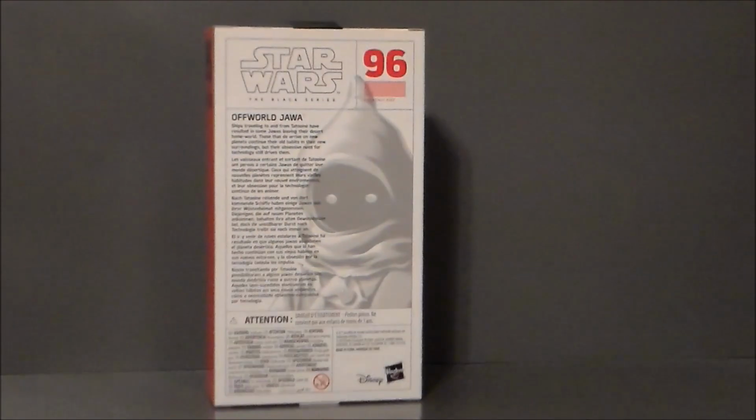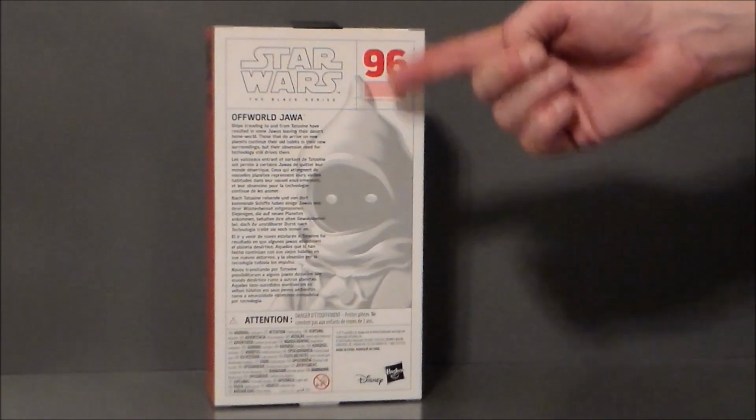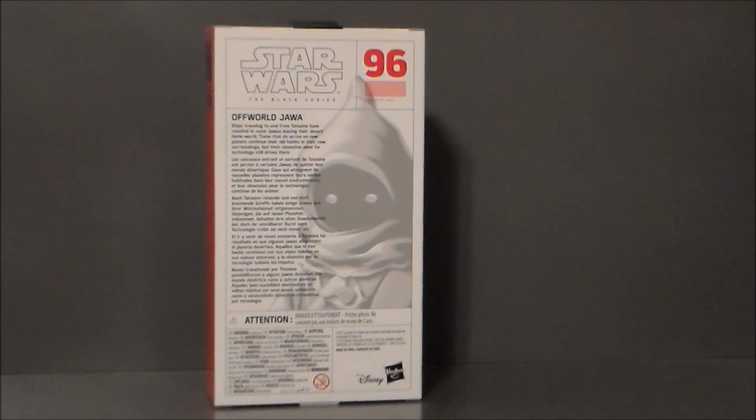Back of the package here. Again, kind of a very brief description of the Jawas. Saying basically that with ships coming in and out of Tatooine, they leave their desert environment and go to other planets and continue their habits of basically hunting down droids and technology. And then we get a picture of the Jawa here, but it kind of looks like, what was her name? Shadowcaster from She-Ra, Princess of Power? Which is a bit funny.